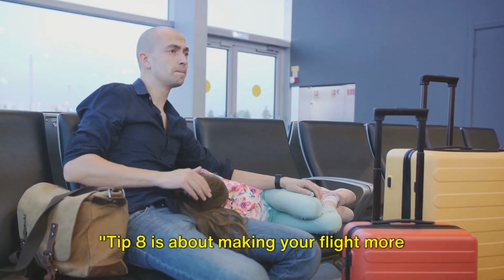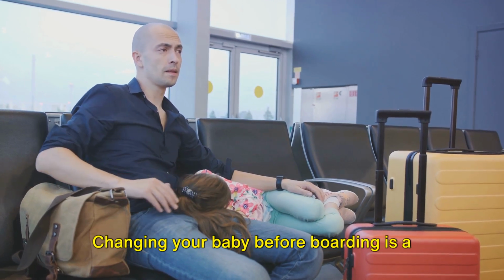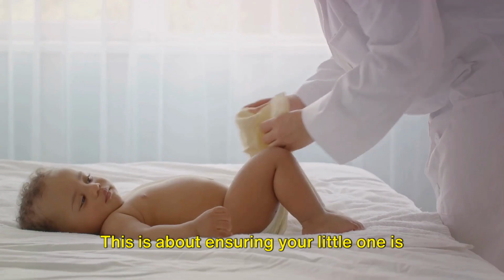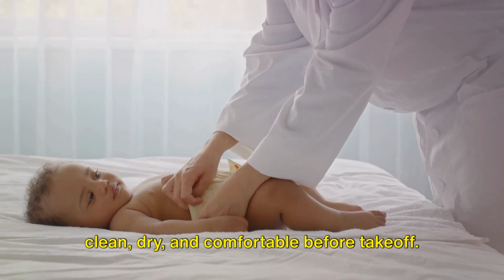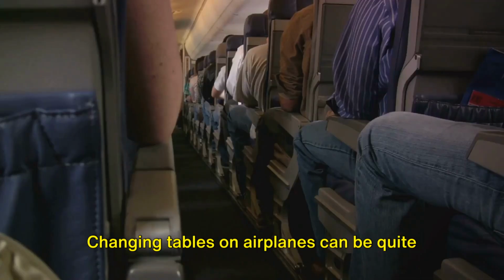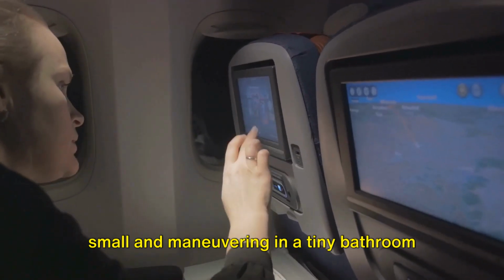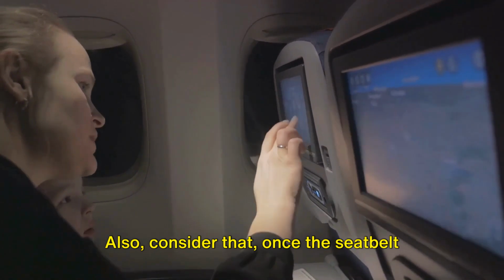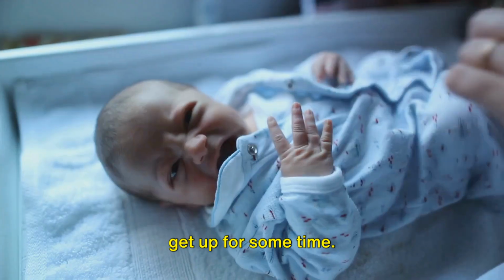Tip 8 is about making your flight more comfortable for you and your baby. Changing your baby before boarding is a crucial step, often overlooked. This is about ensuring your little one is clean, dry, and comfortable before takeoff. Changing tables on airplanes can be quite small, and maneuvering in a tiny bathroom can be challenging. Also, consider that, once the seatbelt sign is on, you might not be allowed to get up for some time.